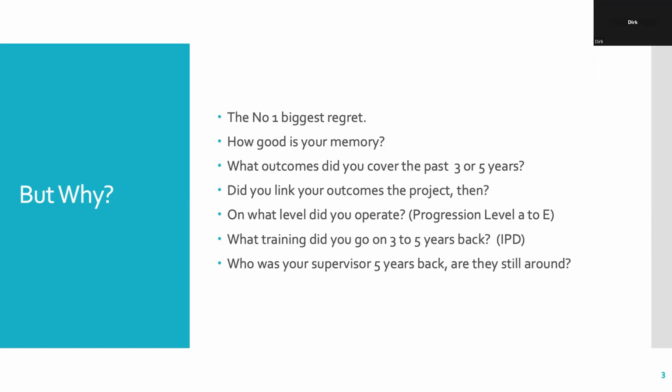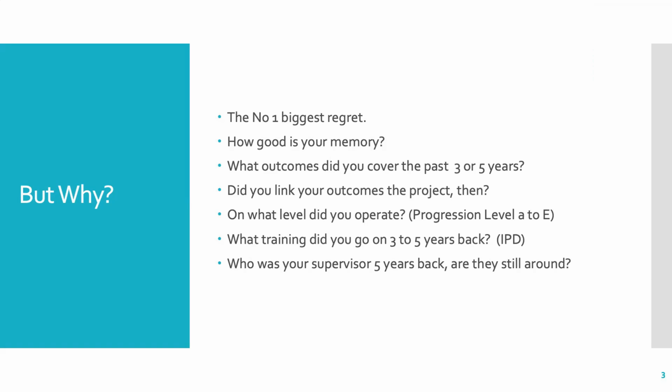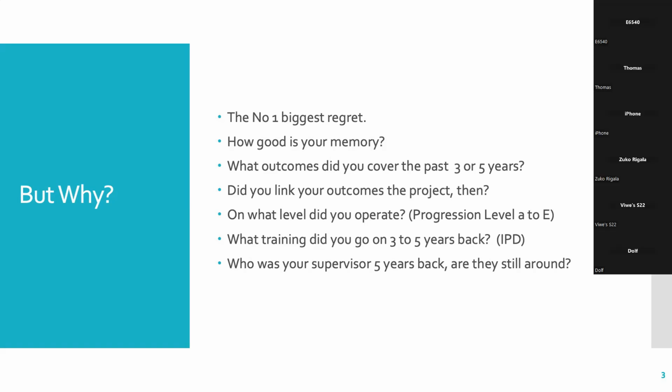Now that I'm sitting down and I'm doing my training and experience reports and my engineering report, I am battling to figure out what the hell did I do 3 or 5 years back? What projects did I work on? What is the detail of those projects? So my question to you is, how good is your memory 5 years from now, reflecting back on drafting your training and experience report and saying, right, now what did I do then? Well, I worked on that project, but how good is your memory? I don't think anybody is that good.